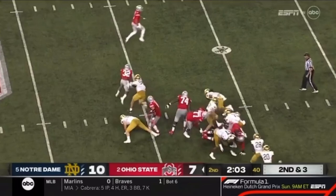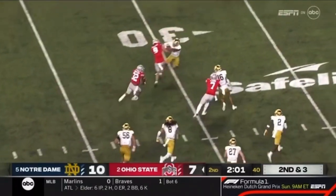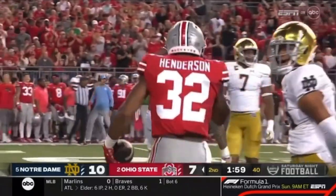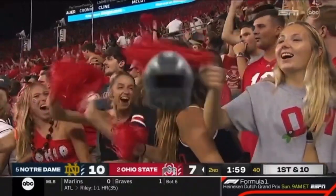He's got it. Bounces it to the left. Creates some space, and that's his best run of the night. The featured back for Ohio State makes an impact. Pushed down to the 25.